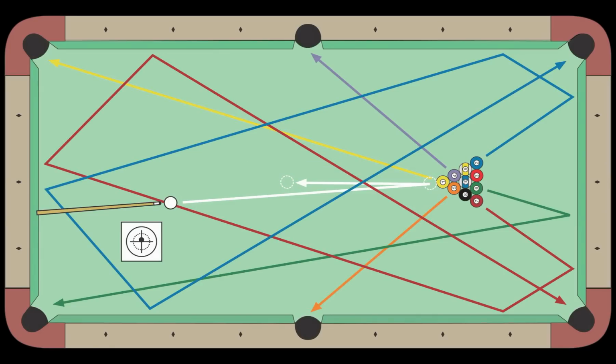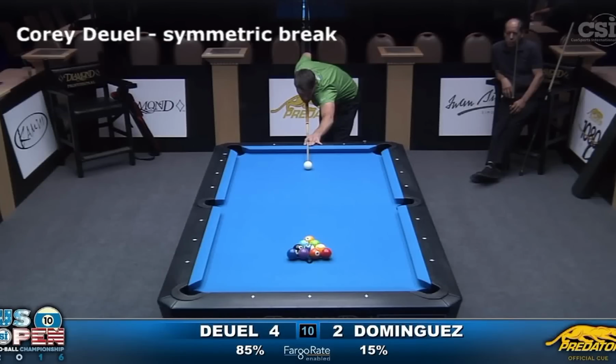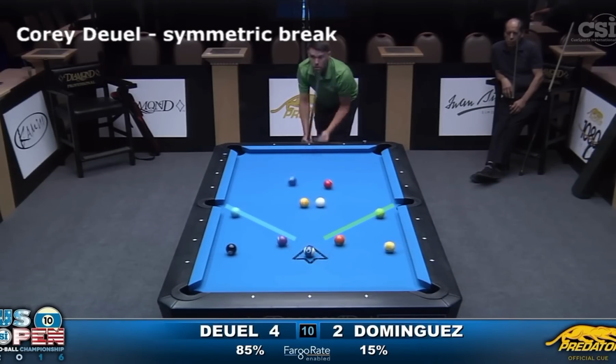With 10-ball, there are many balls that can be made on the break, as shown here. The most reliable are the second row balls in the side pockets. Here's a good example of an almost perfectly symmetric break from the center by Corey Deuel where both balls go.